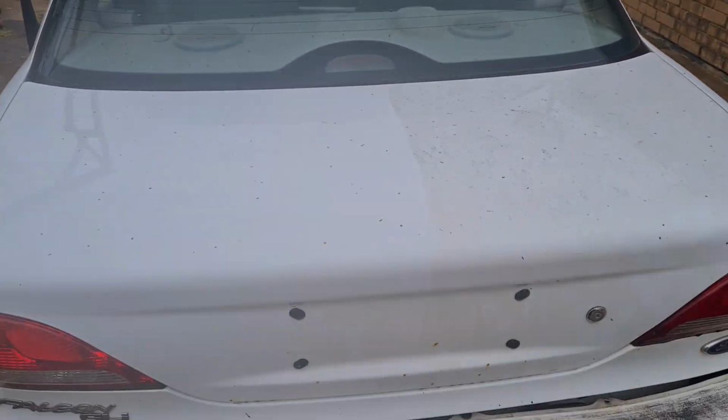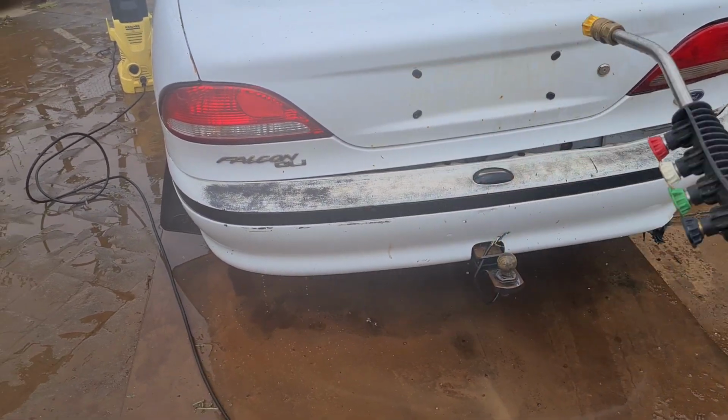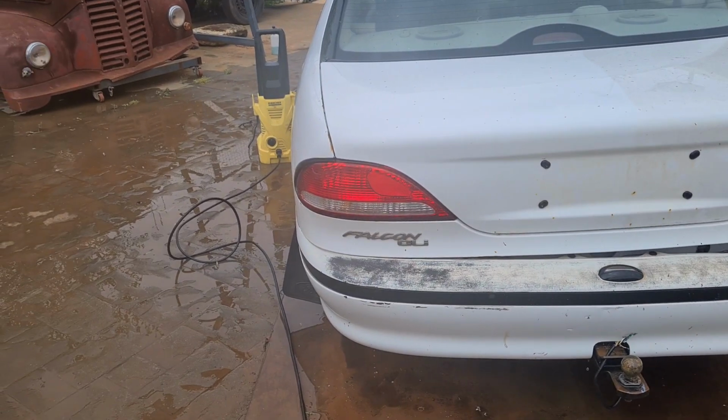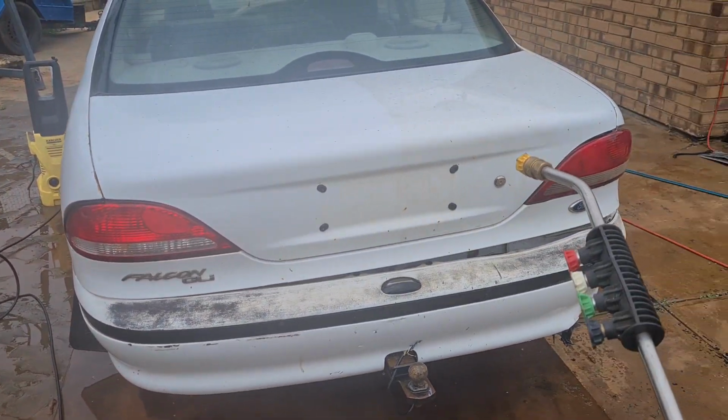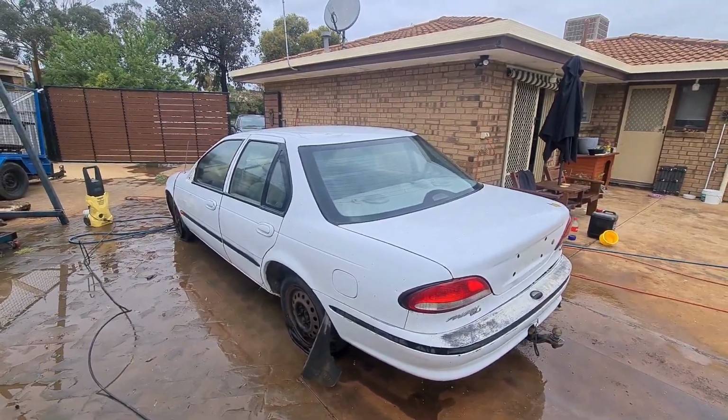So about halfway done with the car. I'm gonna take the rear bumper off later anyway, so I'm not gonna bother with that. And I'll probably pop the tail lights out at some point and clean those a bit better. And also, once the interior is vacuumed, I'll have to pull open the boot and clean all in there as well.